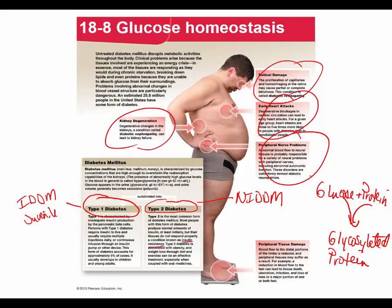Okay, what does that do? That thickens your basement membrane. What does that do? That eventually inhibits how much nutrient and oxygen can cross that basement membrane and get to your cells. So in essence, what you do is you decrease perfusion of nutrients to your cells because you've thickened your basement membrane. And it all goes back to this high glucose in your blood.